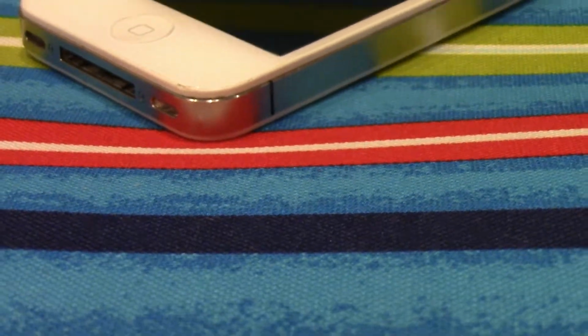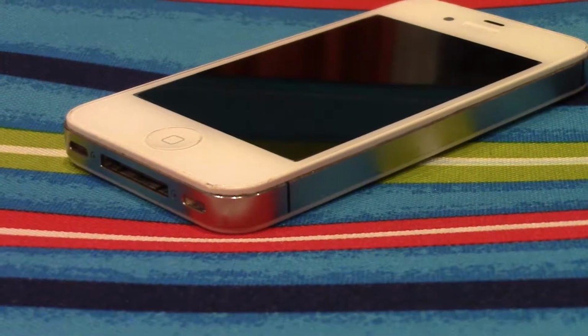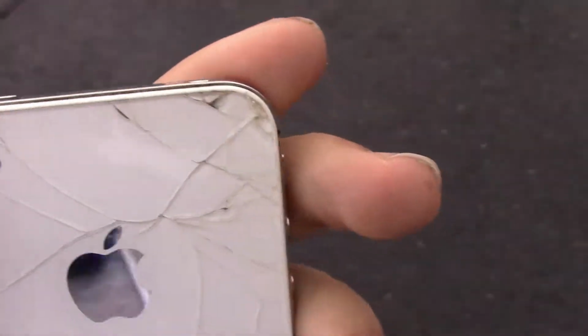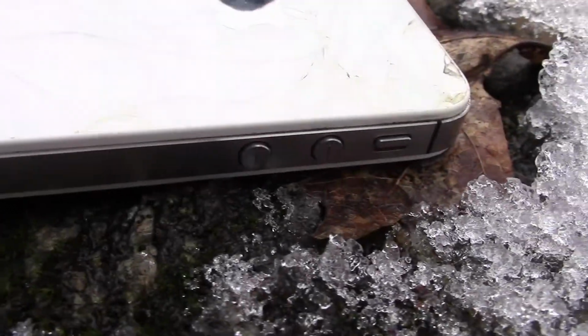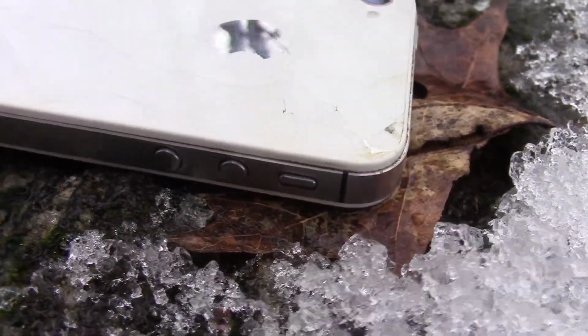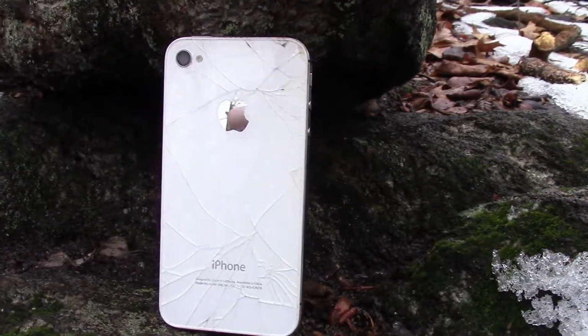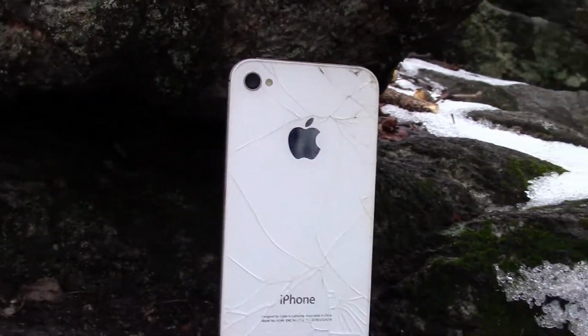At the bottom of the device, we have a charger port as well as 2 bottom firing speakers. At the top, we have a headphone jack and a power button. On the left side, we have a mute switch and volume up and down buttons. Both buttons are separate, they're not attached. Nothing on the right side of the device. And on the back we have glass, as well as the camera and a flash.